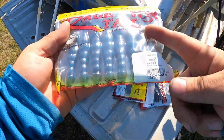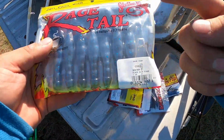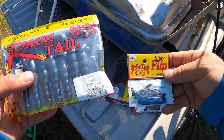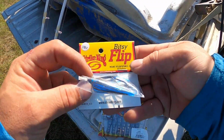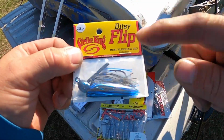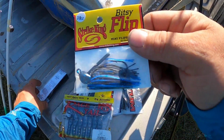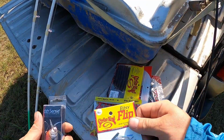Of course, you got to have some craws. They work anywhere, any time of the year, are absolutely money. Not only are they good to use by themselves, but they are good to pair up with my all-time favorite Walmart bait. No, my hands down, nothing can beat it, nothing ever will. The Bitsy black and blue jig. You guys that watch the channel know about this. That is the number one Walmart bait.